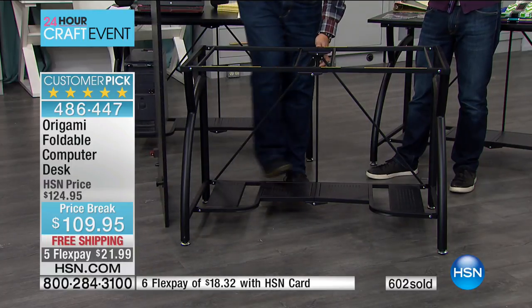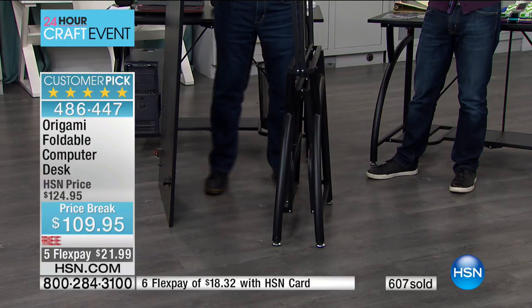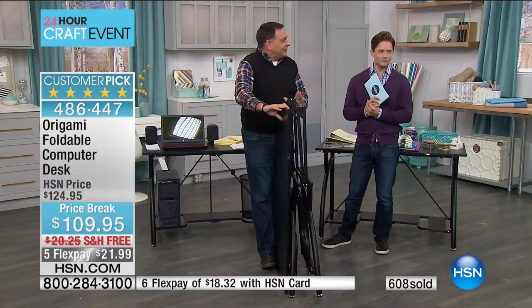And it's a nice heavy piece too. Then all you do is just compact it like this. It couldn't be any easier. And look how narrow this whole thing is. So if you wanna store this, look how little space that's gonna take up.